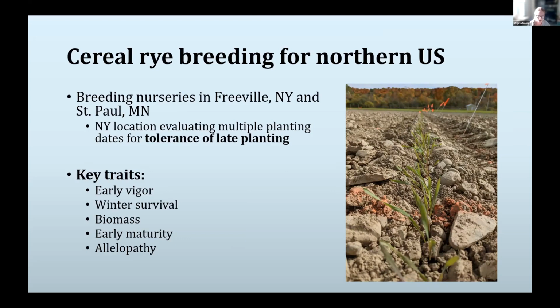We also have projects related to allelopathy, so there's a lot of interest in cereal rye having ability to suppress weed seed germination and growth. And we've had some really interesting, promising results on that project, especially with collaborators in North Carolina who are pioneering that work.